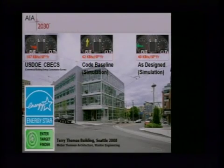That's integrated design. This is a great building that is doing exactly that. This is the Terry Thomas building by Weber Thompson and Stantec Engineering in Seattle. This is the first non-refrigerated, non-air-conditioned office building built in Seattle since about 1955. It's 4 stories. 3 stories on the upper portion of the building are office. First floor is mainly retail.